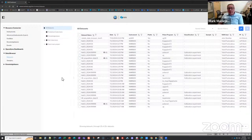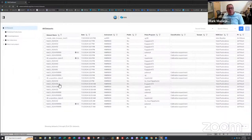So for the data browser, what you see when you appear to the data browser is this. Again, we have this window here off to the left, and I can maybe open that up a little bit so we get a little more screen real estate. I get a little menu on the left, which we'll talk about in a bit. And then you see basically a table of data sets.